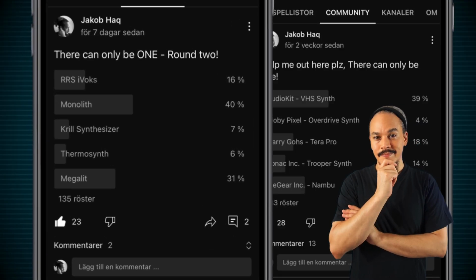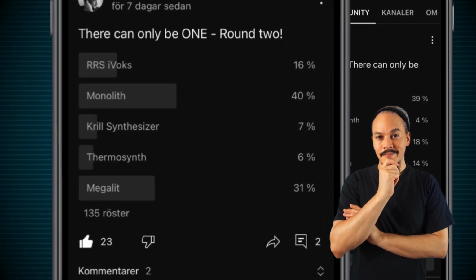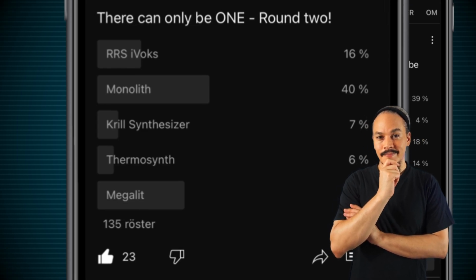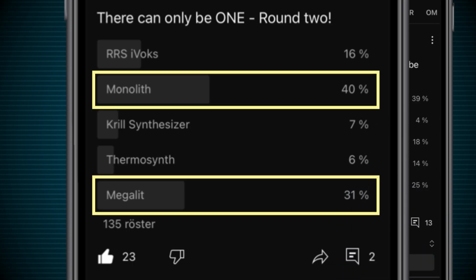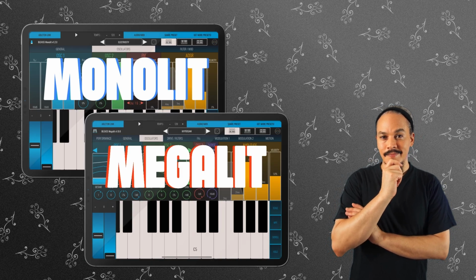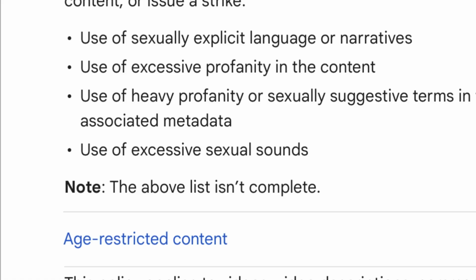Now, the next synthesizers I would like to talk about are the ones that got the most votes in my second synth top roundup. I'm talking about Monolith and Megalith by Bliss. Yes, I am breaking the top list rules by putting two synthesizers in the same spot, but I simply just don't care.